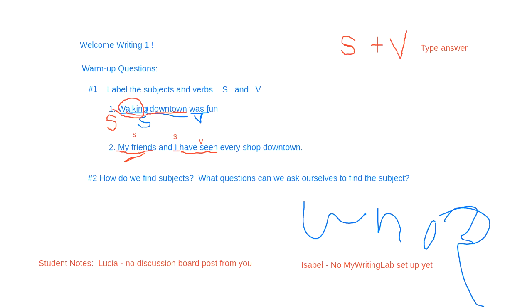All right, but we need to be careful because if we just say downtown is the subject, that would be wrong. Downtown by itself is not a subject. Why? Because I cannot say downtown was fun. It's not downtown, it's the walking that was fun. Okay? So the main subject is walking. But if we want to, we can include walking downtown as the subject. Okay? Does anybody have a question about this? If you do, you can turn your microphone on and ask a question.